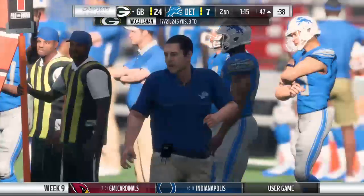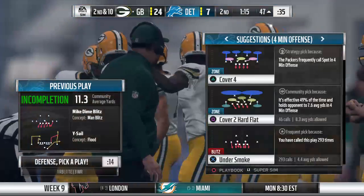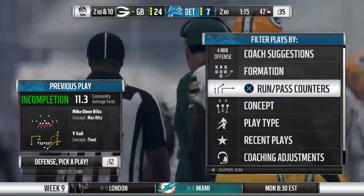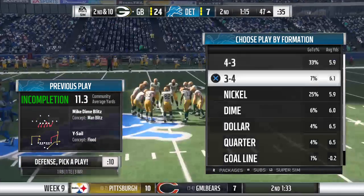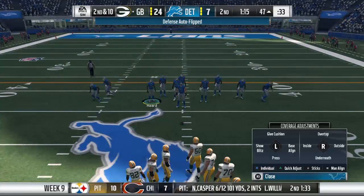Incomplete. Everything about that play tells you about today's NFL offenses and what they're asking out of running backs. You can't just be a guy who can run the football. You have to be able to catch it as well, and he didn't get that done on that play. So 2nd and 10 here.